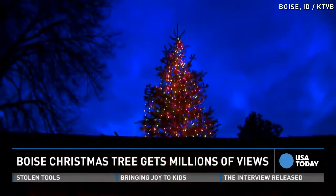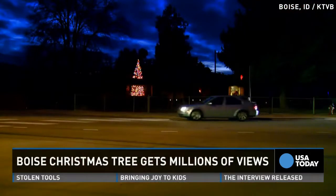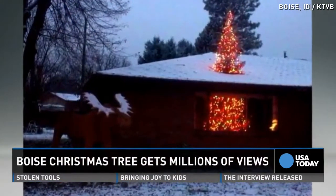Four years ago, I bought this house, and when I came in, looking at the house, I saw the big open front windows on the intersection. We're putting a tree in that window. But this year, the tree has shined for more than just Boise neighbors, ever since Ritchie snapped this shot and posted it online.